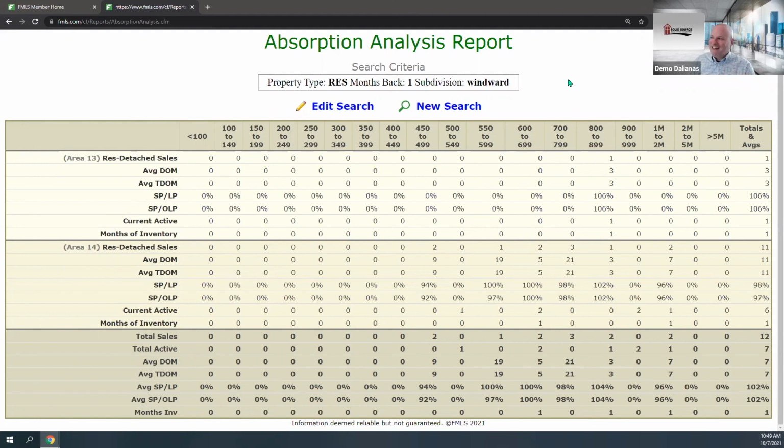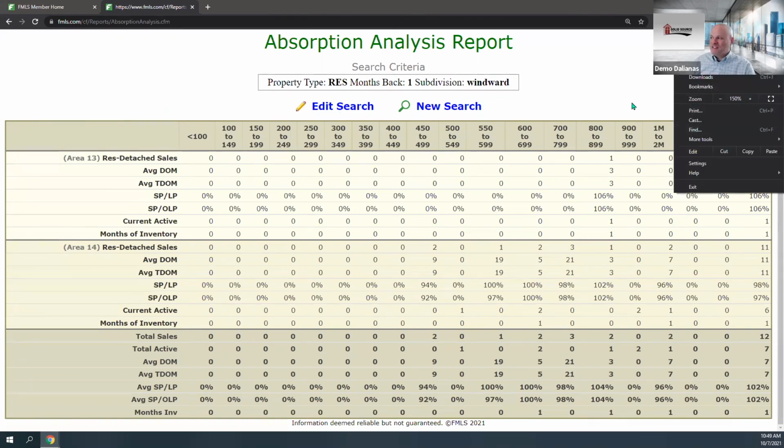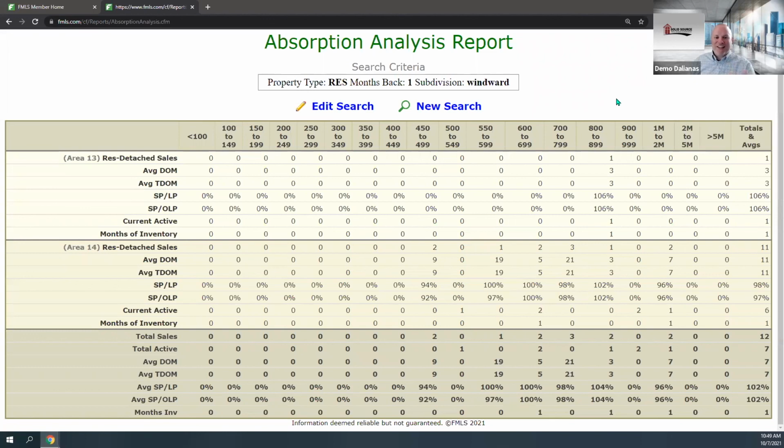The only downside to this is there's not a print button here. You do have to go into the settings and click print to actually print it and take it with you, but it's worth it. It's worth it to print this black and white, in color, whatever. This is truly, in my opinion, the best all-in-one report for an agent to be able to tell their clients some information.